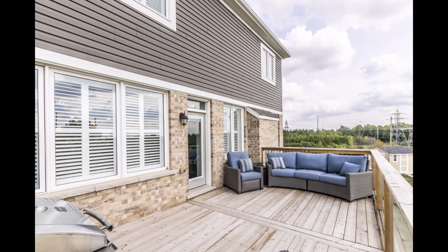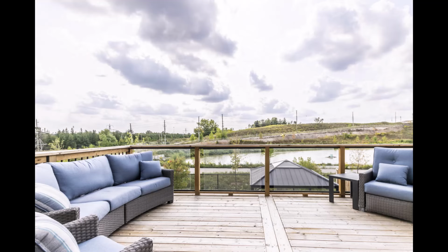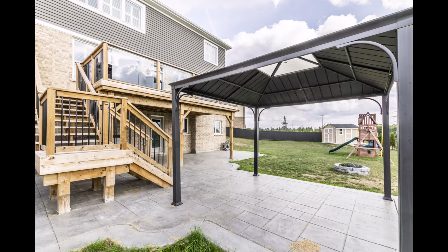Like to cook and eat outside? Step out to the large deck, relax and enjoy the incredible views while the steaks sizzle on the barbecue before making your way down to an outdoor feast under the gazebo on the stamped concrete patio.